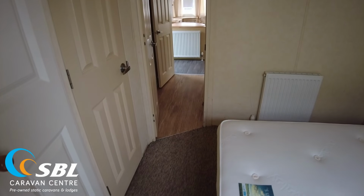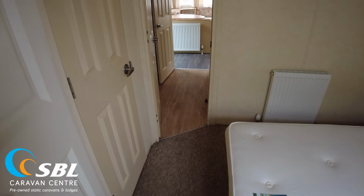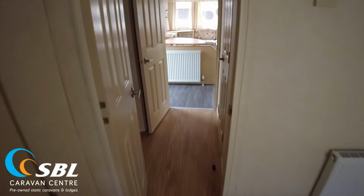Carpet is okay, fraying around the edges a little bit. Certainly could stay as it is and does not require changing, but equally if you wanted to, then of course that would be an option.